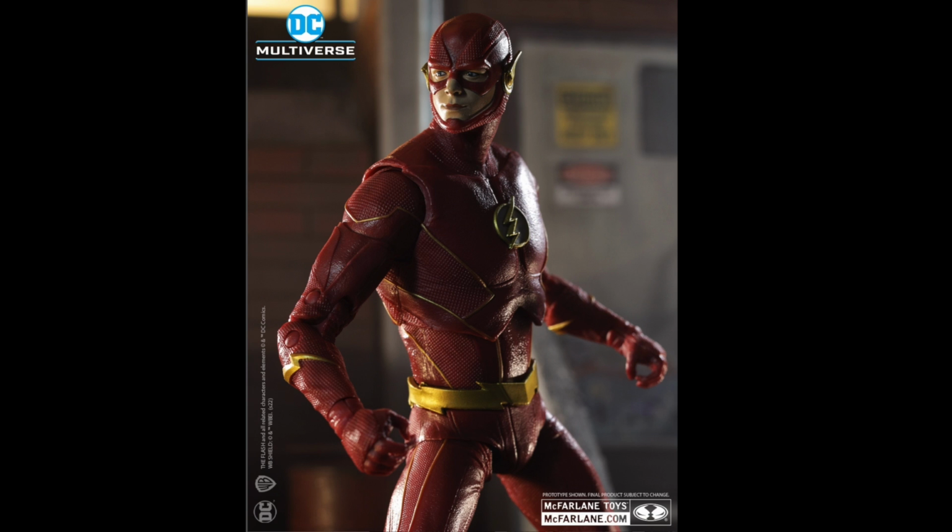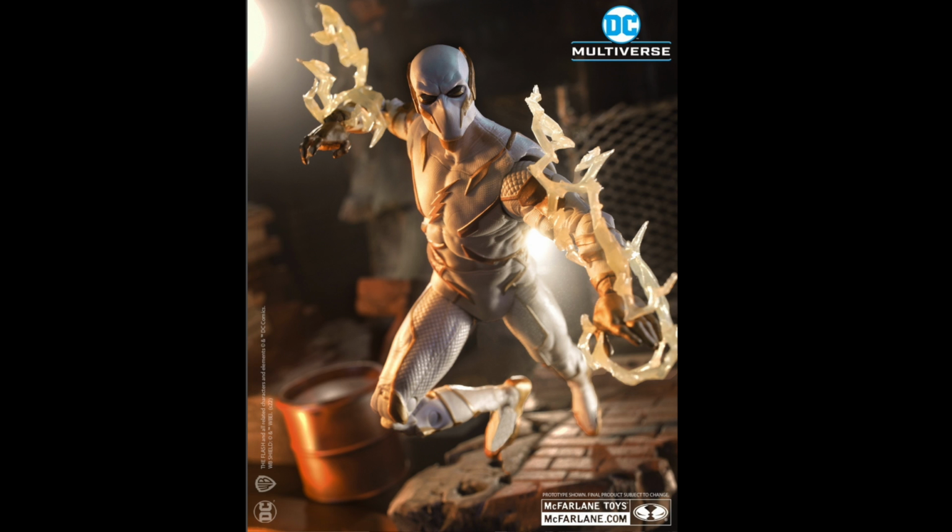And then we also have the Godspeed DC Rebirth figure over here, which looks very cool. I like that color palette. The gold and white looks really neat to me.